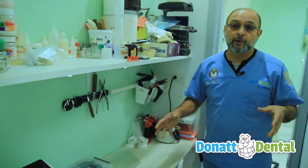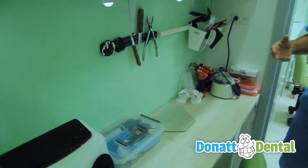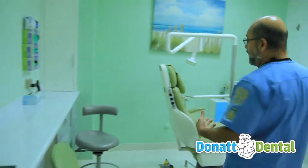We can do some adjustments to your prostheses here, or a different process to clean or polish the dentures, whatever. Come in. This is our next room.